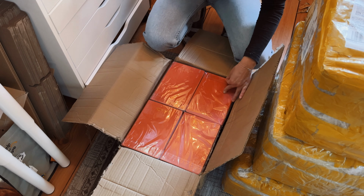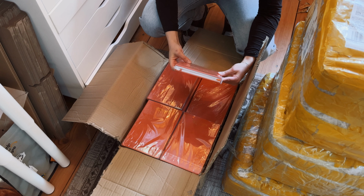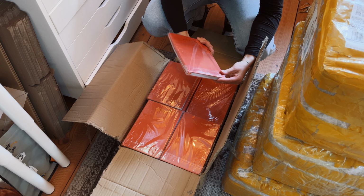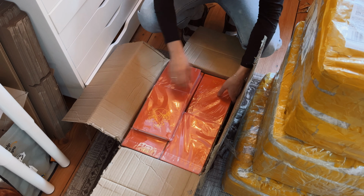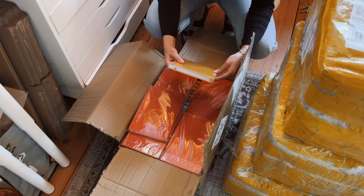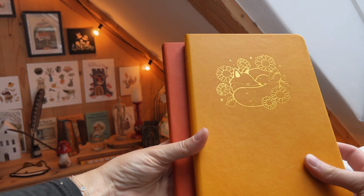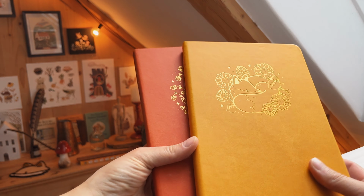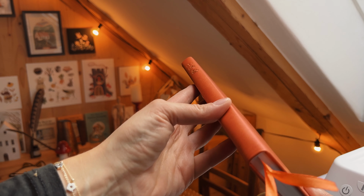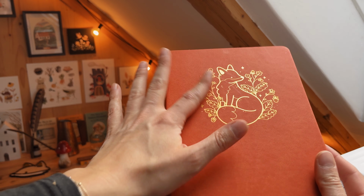Yes, we have both colors in here. Wow. Oh, wow. These turned out so nice. Oh my God, they look so good. This vegan leather is so luxurious. It's really, really soft. I don't know if you can see it, but it's so soft.